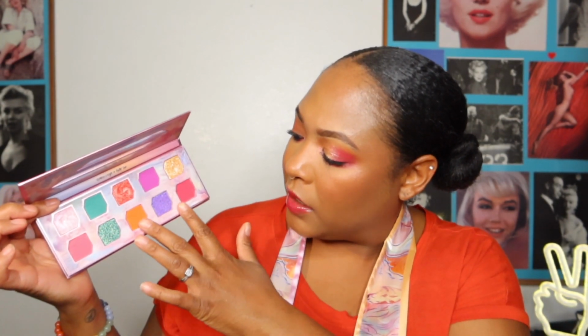You have a nice little quad here. You could do a quad here. You could look at it as the top row, make like a cool little vibe. The bottom row would be a vibe, which we kind of did with these two mats. So I really am enjoying this palette.